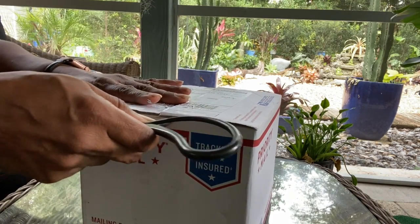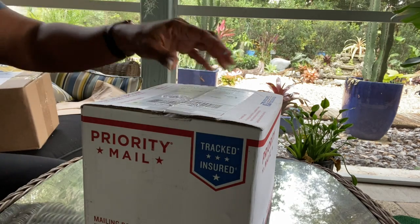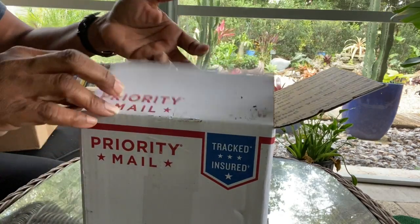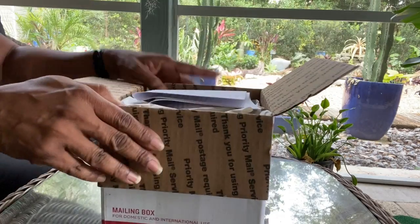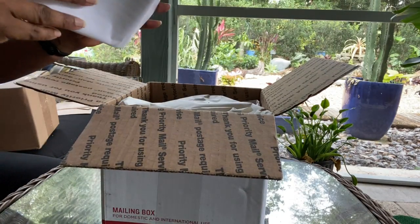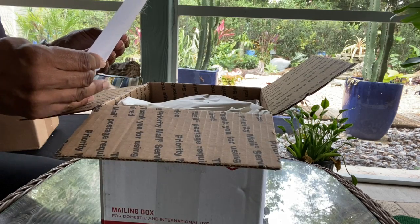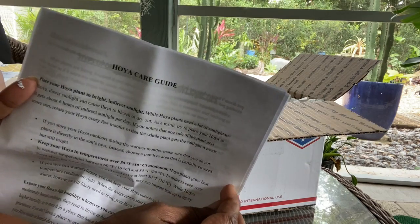Now, that's not the norm for him, and I'm not certain why it took so long. I'm just thinking he's doing a large volume of business, so just keep that in mind. If you need something quickly, you may want to communicate. And in here are some instructions on how to care for the plants once it's received.